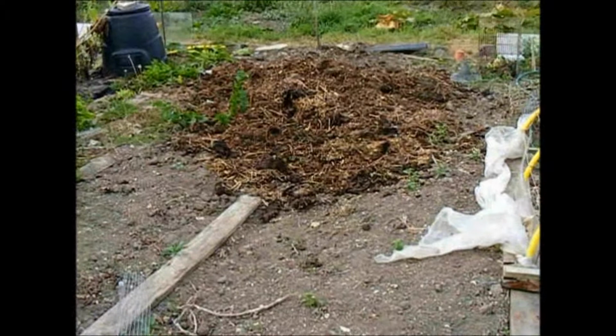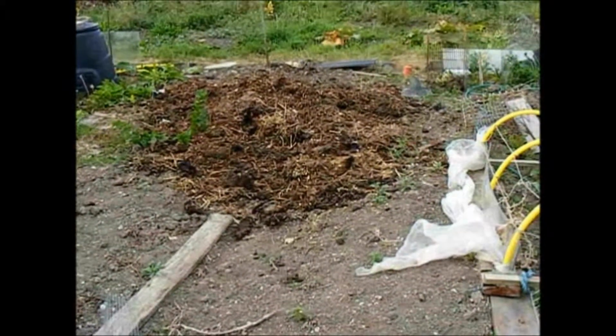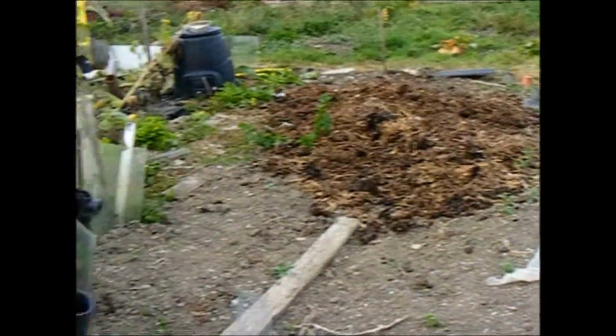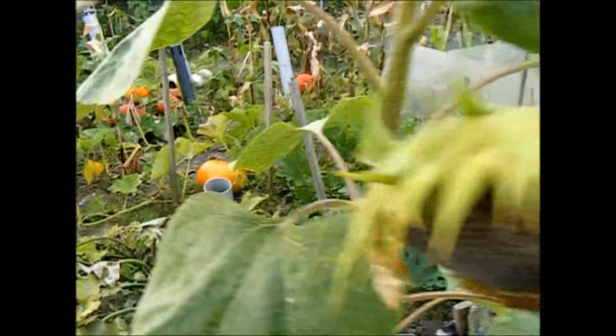That pile there is actually bull's, I suppose I'd best call it bull's poo. Don't want to call it what the average builder would call it.